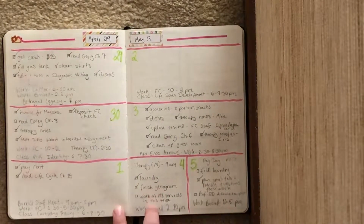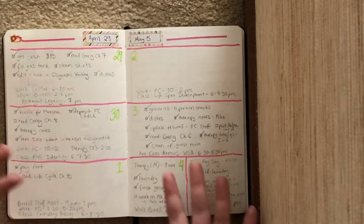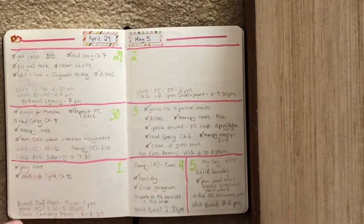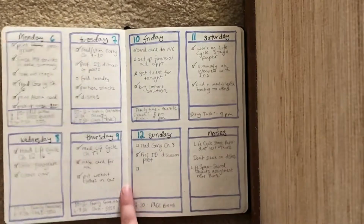And this is a pretty typical weekly spread for me. It is nice and space efficient because the boxes for each of the days are large, because sometimes I get really long to-do lists. But I've gotten tired of both this weekly spread and my monthly spread that I showed you earlier, because I've used them for about 2 years with very little variation. So I'm starting to explore with new ones, which you'll see in a little bit.